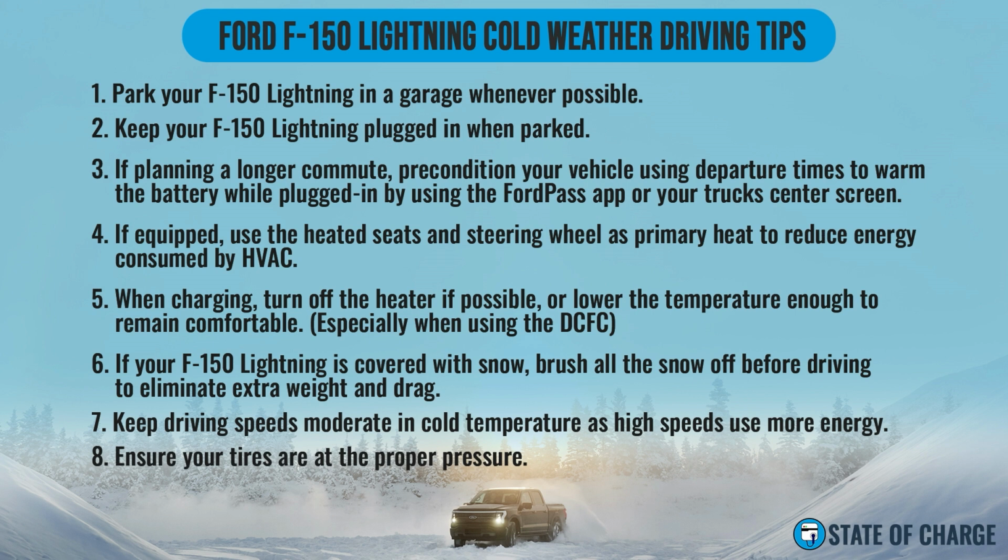Okay, number 6. If your F-150 Lightning is covered with snow, brush off all the snow before driving to eliminate extra weight and drag. Okay, I'm going to rewrite this number 6. I'm going to take out "if your F-150 Lightning." I'm going to say if any car you're driving is covered in snow, brush all of it off before driving.